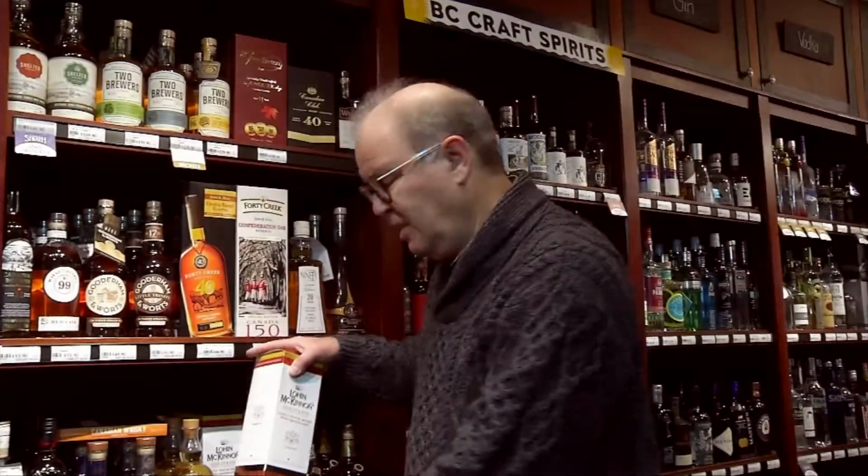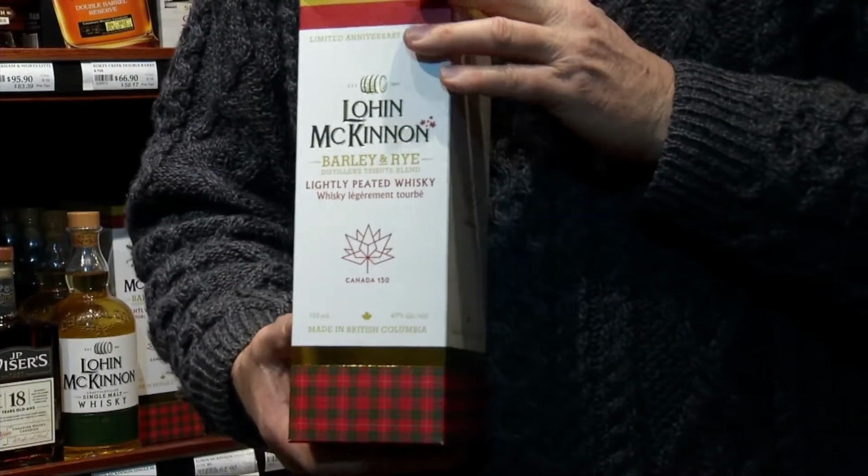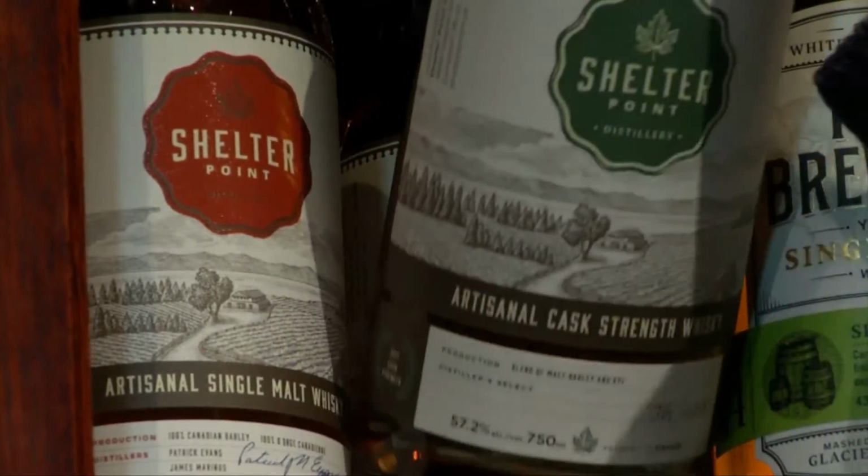This lightly peated barley and rye whiskey from Lowe and McKinnon, that's Central City Brewers in Vancouver. Awesomely good whiskey. We've got wonderful whiskeys from Shelter Point that finish in wine barrels, spectacular. BC is really coming along. I think they've got great potential, but they've kind of got this momentum going.